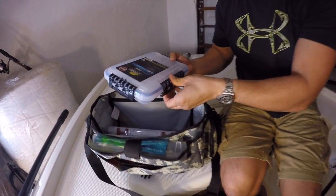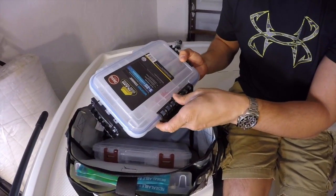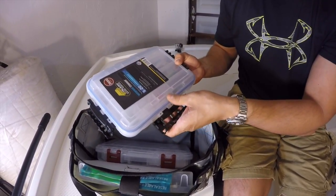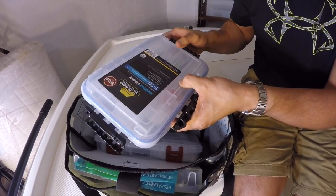My next tackle box, another Plano. This is a guide series. What I like about this Plano right here is that it's waterproof. So if this falls into the water, I don't gotta worry about any of my things getting rusted later on, if I don't clean them on time. Everything's gonna be sealed.